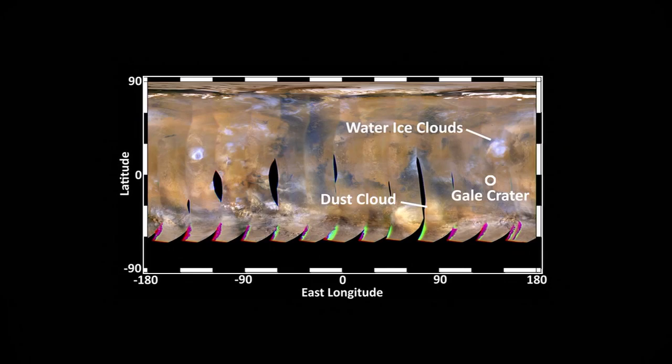We have 3 prior years of Mars data from the Mars Reconnaissance Orbiter. And what this image shows is a map taken by the Mars Color Imager 2 Mars years ago. This is from October 2008, just at the same time we'd be landing the spacecraft on Sunday night, but 2 full Mars years ago. And you can see that there's remarkably few water ice clouds.